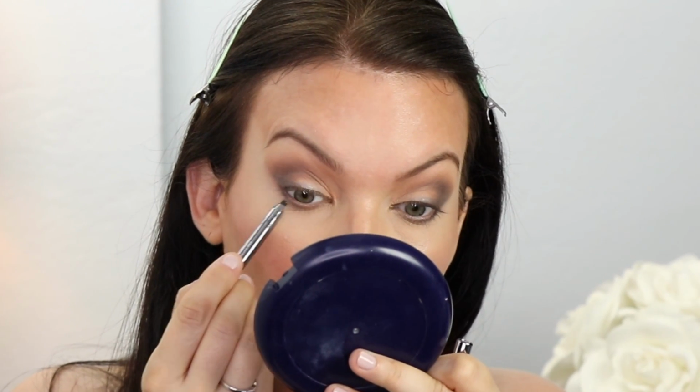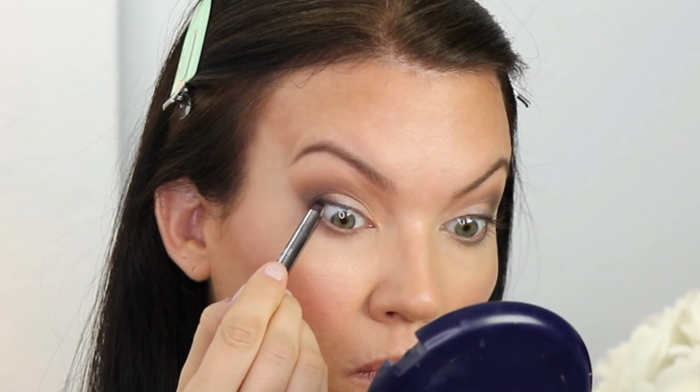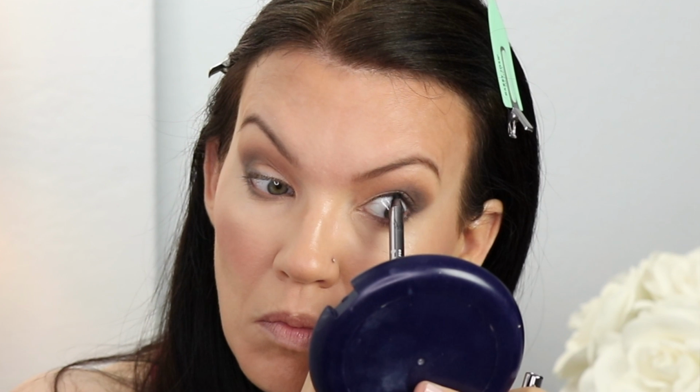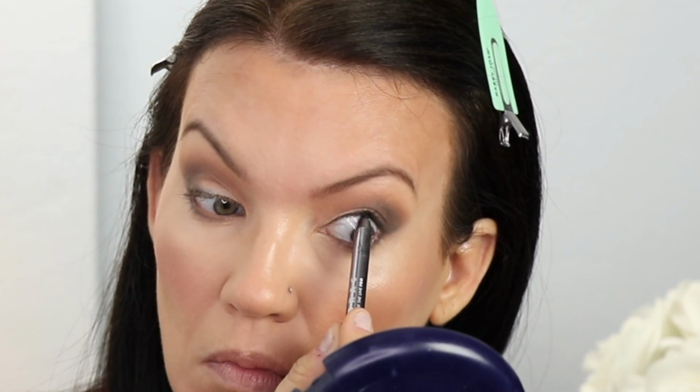Going to tightline my upper waterline with this black. It's a waterproof black gel eyeliner. I'll use anything that's a gel or waterproof liner, either black or dark brown, and I'll just do that to line up inside on the waterline there to help give more definition to my eyelashes.